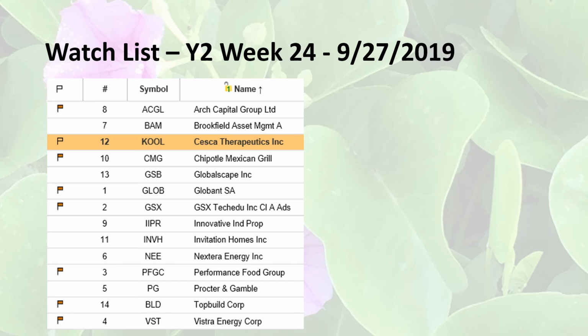And the one that I really liked is this Kool, and that's for my tandem-like screen. In the upcoming week, I'm probably going to give that one a try.